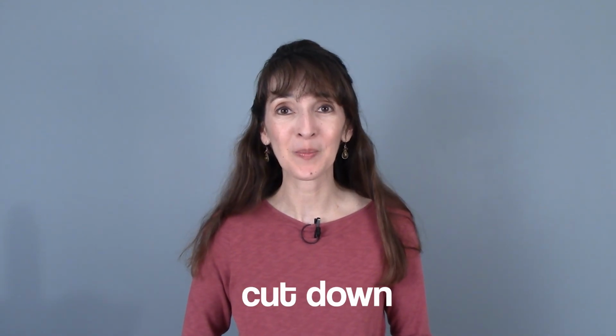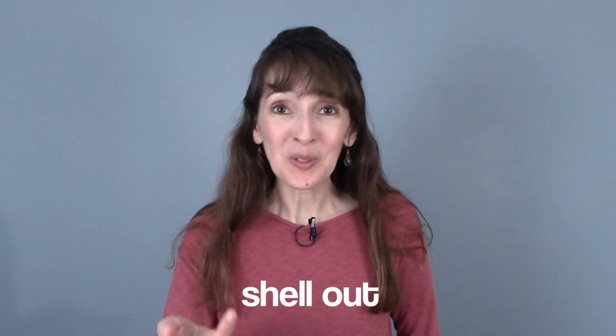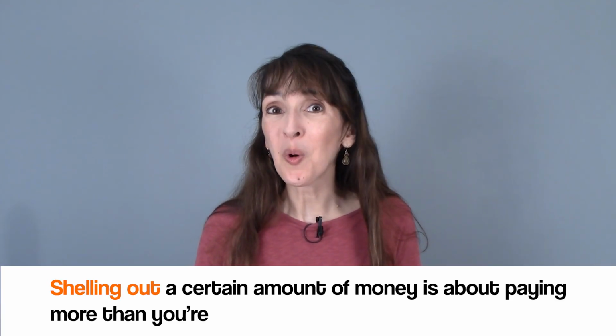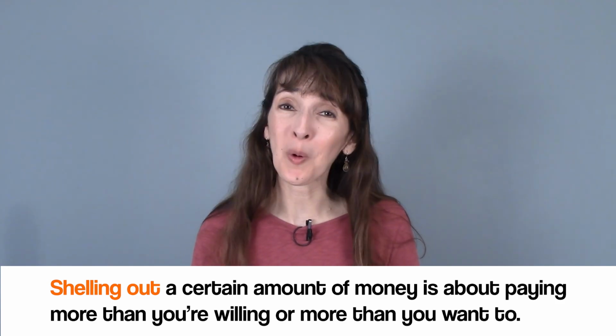I'm sad to see the use of physical money die out. My grandmother collected coins, and I always got a thrill out of seeing foreign currency and very old coins. But I know that coins aren't practical anymore. It costs too much to produce coins, and the government wants to cut down on expenses. We all know the importance of reducing expenses. It makes no sense to shell out money to produce a coin that no one needs anymore, right? Shelling out a certain amount of money is about paying more than you're willing or more than you want to.